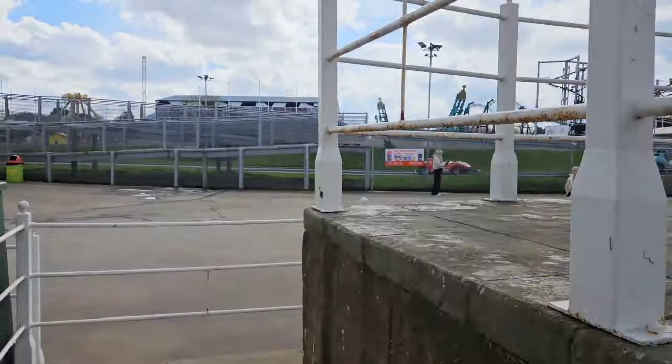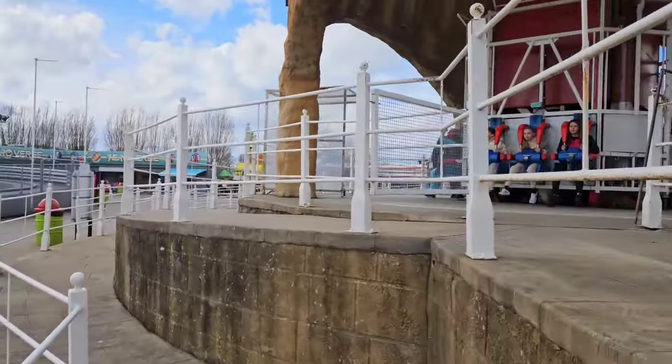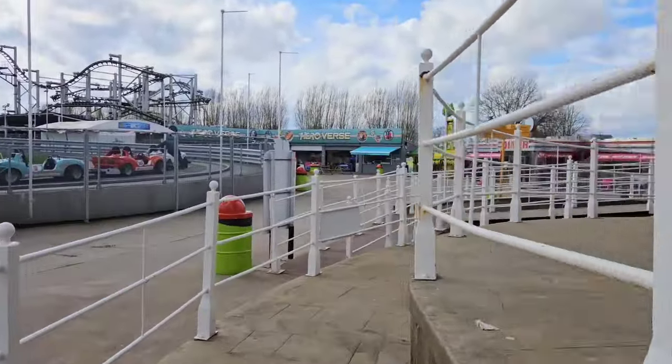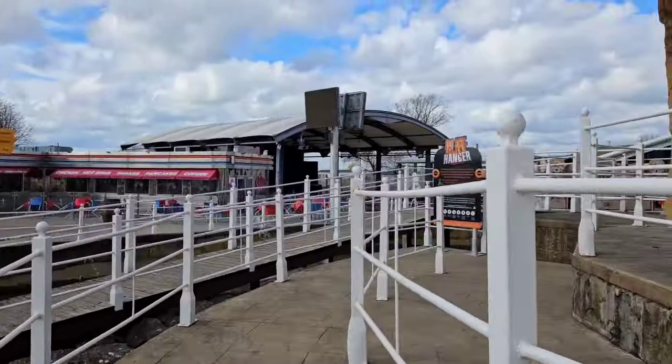Right then, time for a ride on Cliffhanger. Absolutely loved this. Definitely one of the best rides of its kind in the UK. However, sadly, it is only on the shot cycle today and not on the drop cycle as well. Bit gutted, but what can you do? Still great to have it here. Let's go get a ride.